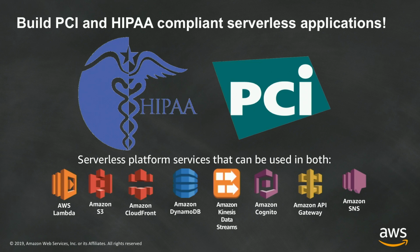Now, all the services we have here at AWS, like AWS Lambda, Amazon S3, Amazon CloudFront, Amazon DynamoDB, Amazon Kinesis Data Streams, Amazon Cognito, Amazon SNS, you can use all of these services to build PCI and HIPAA compliant serverless applications.